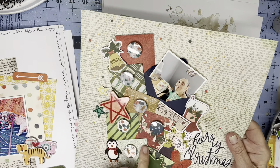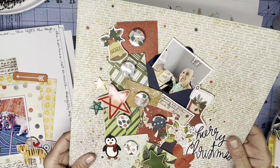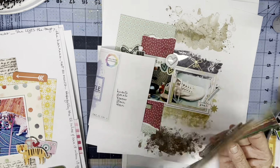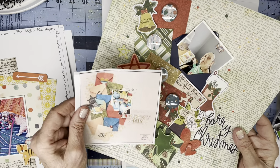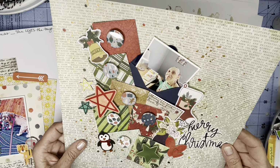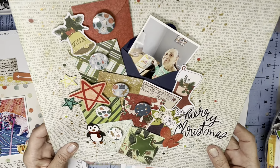So these flare are from my Dottie About Flare design team page. And actually that wasn't the Scrap Squad Sunday. I don't think I combined it there. So I did use Scrap Squad Lift, but I made these envelopes out of Warm Wishes papers, and I think everything there is Warm Wishes and Flare Hut Flare, so including the background is Warm Wishes.